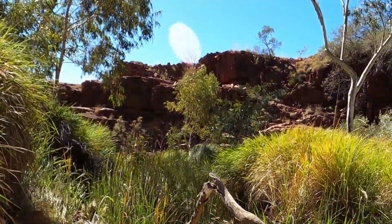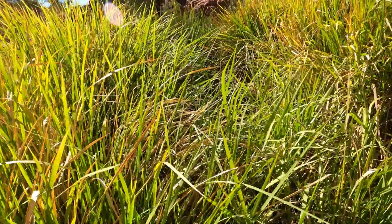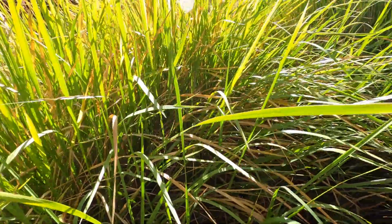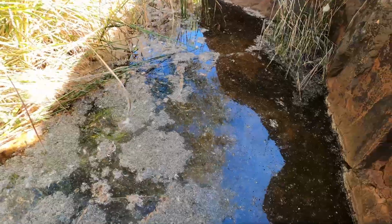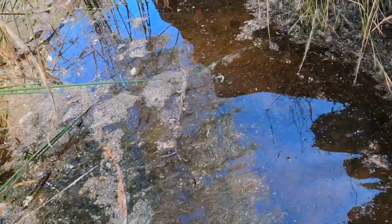I think that's the gorge directly in front of me, and I'm starting to get into this swampy water now. I'm not a fan of walking through this long grass, but I don't have a choice. So snakies, please don't be around. Well, I ran out of track. And now I'm in the water, and it's slippery and slimy.